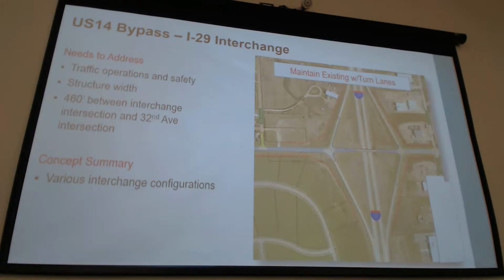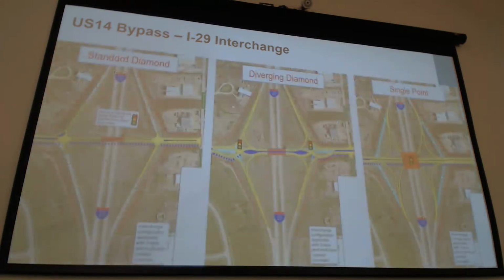So with a few of those things in mind, we developed a number of interchange configurations, looking at those specific needs. This first one that you see right here is essentially making a few improvements from a traffic operations standpoint. It's very difficult to see, but essentially it adds right turn lanes on the off-ramp approaches and sets the intersections up for future signalization and channelizing those turn lanes. That being said, it does not address the bridge width through the interchange or the spacing on the east side. It remains 460 feet.